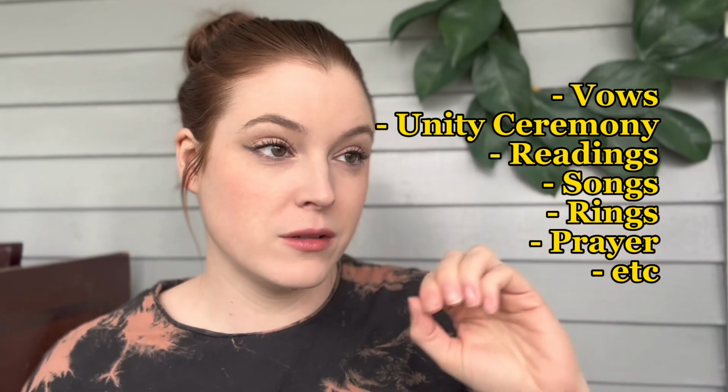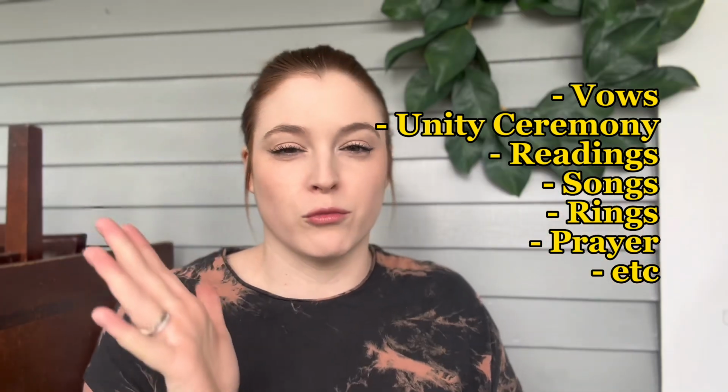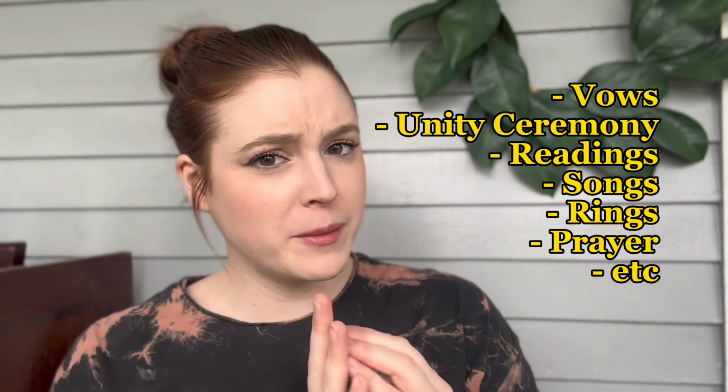During the ceremony, again, lots of different things can be happening. But really, it just comes down to vows, maybe a unity ceremony, maybe some readings or somebody sings. Rings are going to be exchanged, maybe a prayer. All of the ceremony happens, you usually kiss, and then you leave. When the ceremony ends, we go to cocktail hour.